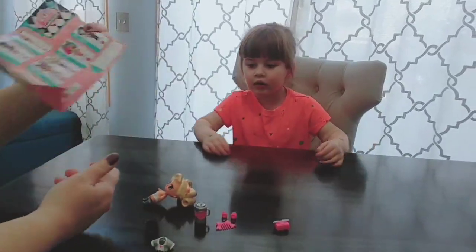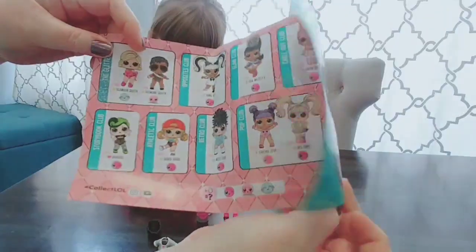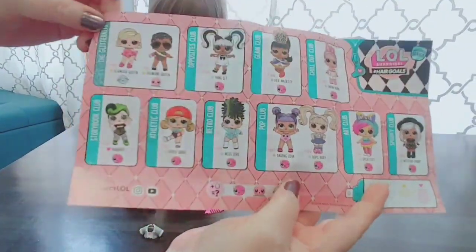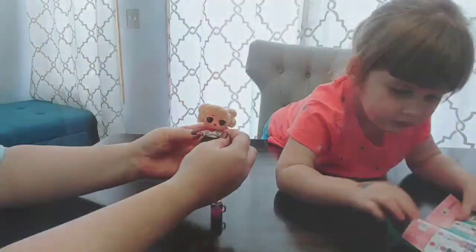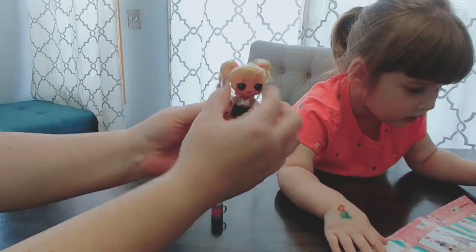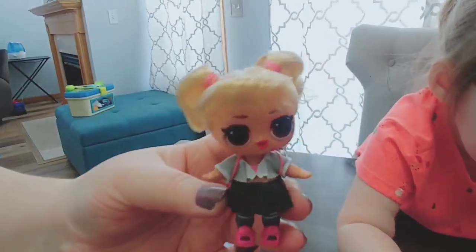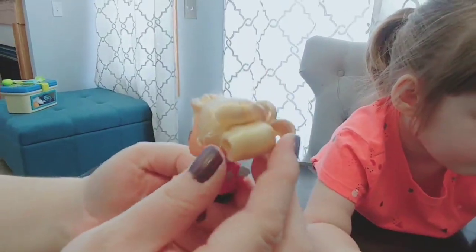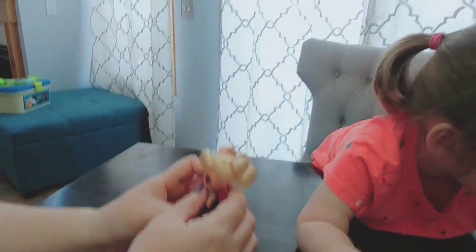Yeah. So I know who we got. We got Oops Baby. Yay! A new one. We got Oops Baby right here. Oops Baby. She's cute. Her hair is really cool. It's Oops Baby. Yes.